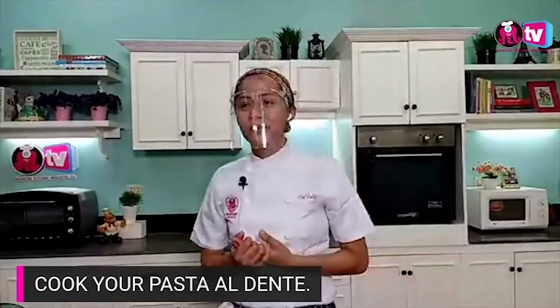And the last is, since this is a pasta, you have to serve your pasta immediately. So timing is very important. When it's dinner time, maybe you can prepare this 30 minutes or an hour before you eat, but make sure it's hot. In case it dries out, you just toss it in a pan and add a little cream.